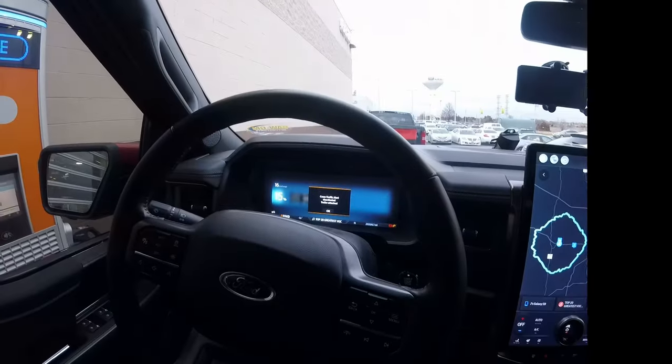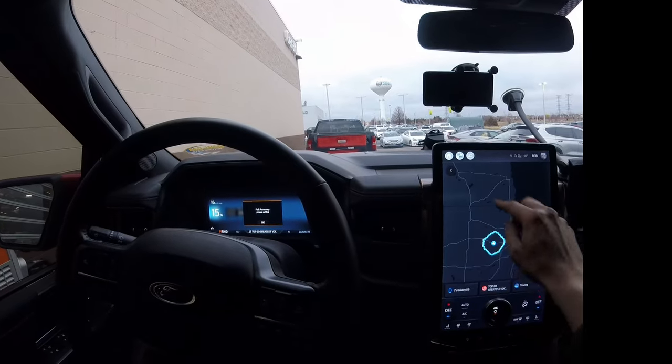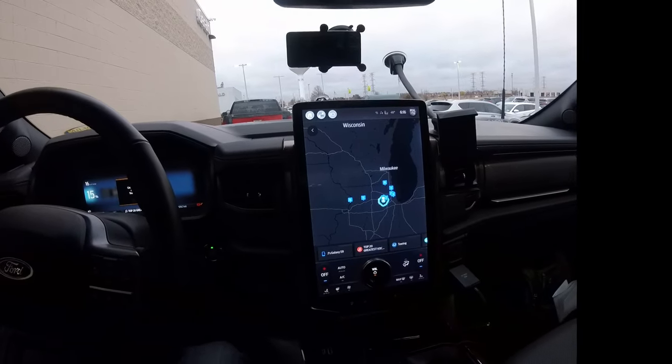I'm not gonna lie, I was a little nervous when the car was telling me I need to go way up north to Rockford to charge at Electrify America way up here, and then go back home. And I was like, no thanks. So I'll be patient, I'll charge a little longer and be on my way.